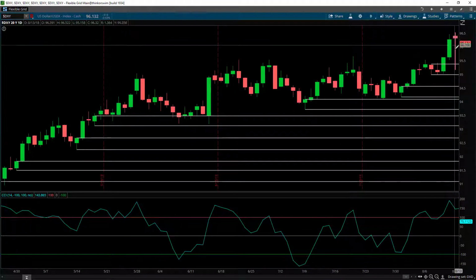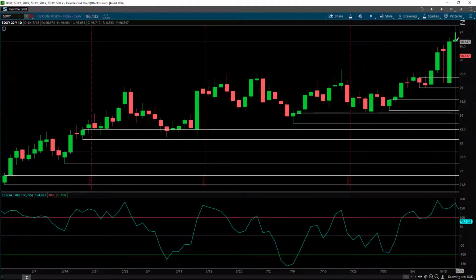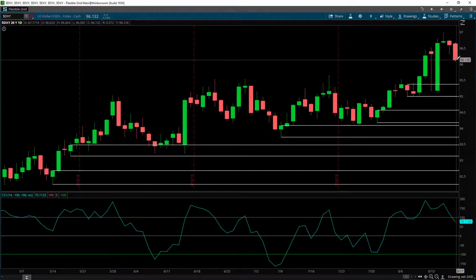So on Monday, the market moved down to this demand zone and pushed straight back up. On Tuesday, we pushed up again and made new highs. On Wednesday, we moved up slightly and then sold off. On Thursday, we started to move down a bit. And on Friday, we pulled back a bit more.